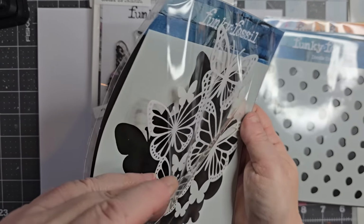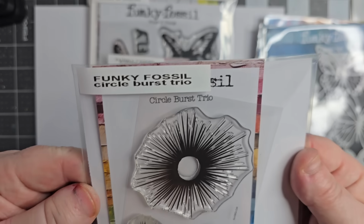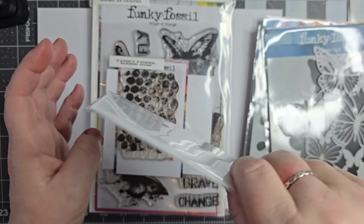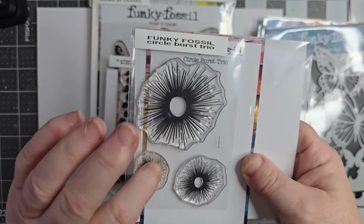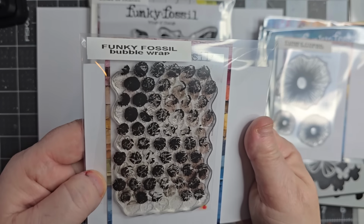I always open my stencils this side. It's just easiest to get to. Right, we also have the Circle Burst Trio. I said I wasn't going to file them yet, but I was using them so much that I needed to get them in files already. I've only played with this one. I haven't really done it yet. This one we may use today.